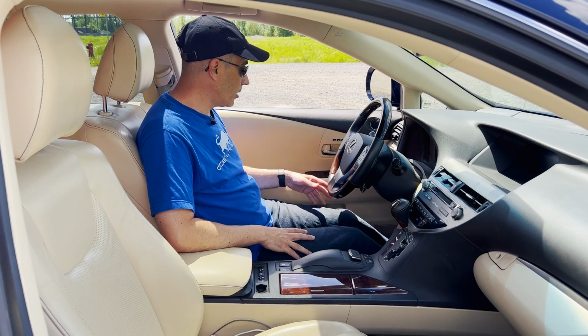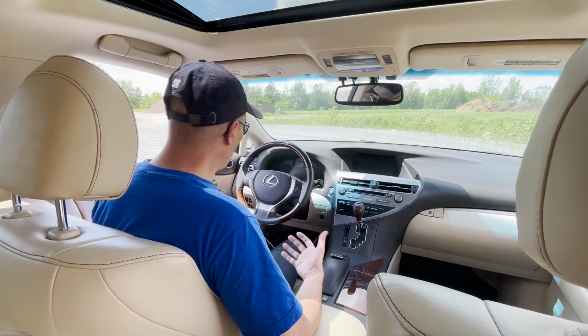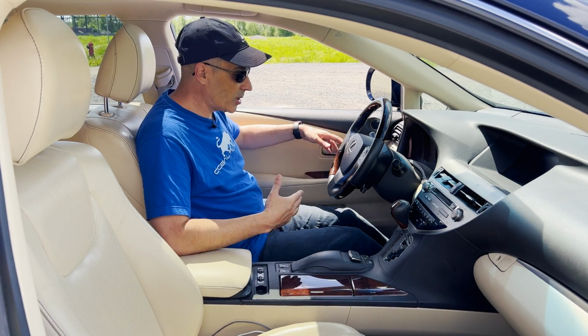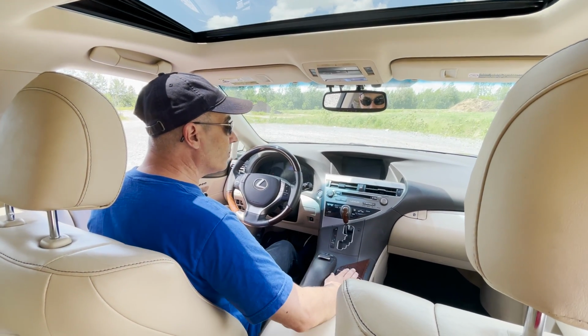So what you've got is everything programmable from a seat that's all electric. You can program up to 3 drivers here on the door, so that's a really nice feature. They've made good use of wood throughout.